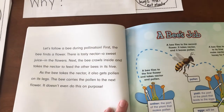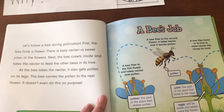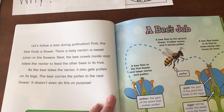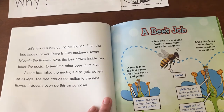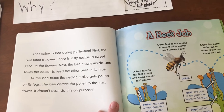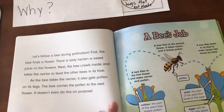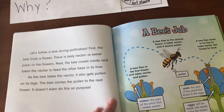Let's follow a bee during pollination. First, the bee finds a flower. There is tasty nectar, a sweet juice in the flowers. Next, the bee crawls inside and takes the nectar to feed the other bees in its hive. As the bee takes the nectar, it also gets pollen on its legs. The bee carries the pollen to the next flower, and it doesn't even do this on purpose.